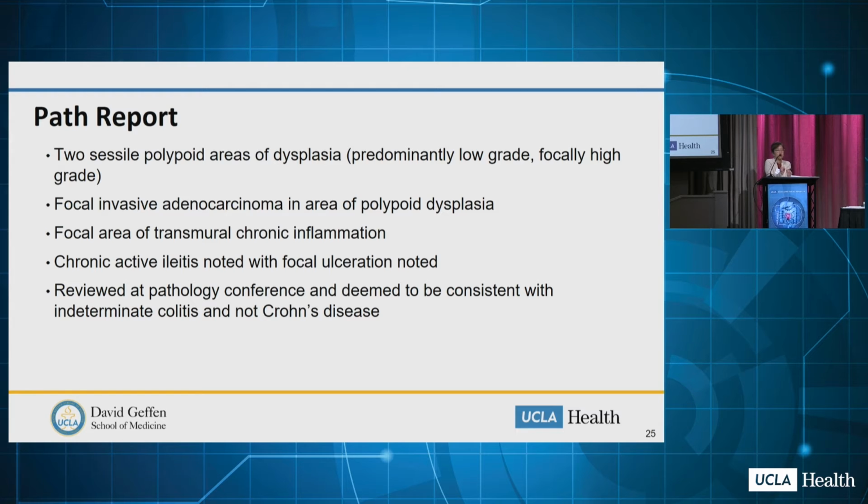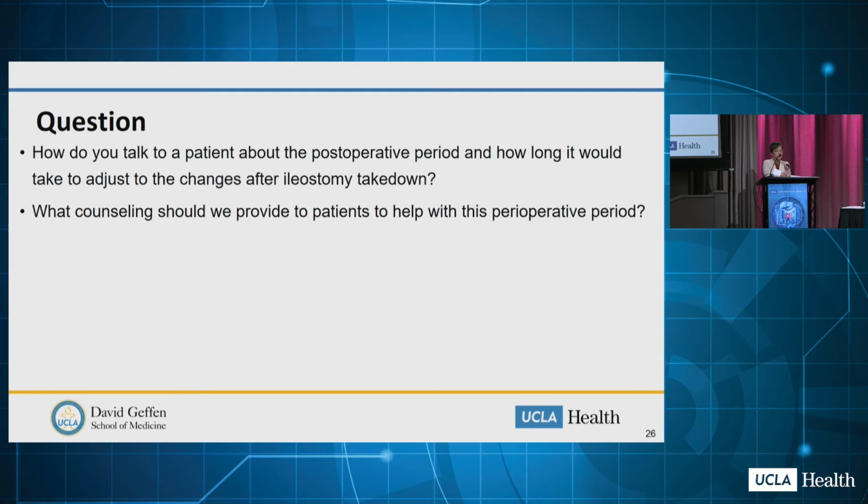And he actually had, really freaky, a focal invasive adenocarcinoma in the area of the polypoid dysplasia. Where was that? I'm sorry? In the transverse. Transverse colon? Yeah. So he had transmural chronic inflammation. He had a little bit of chronic active ileitis noted with focal ulceration. So there was a question of Crohn's, but this was reviewed at pathology conferences and was deemed to be more of that PSC-type indeterminate colitis and not Crohn's.